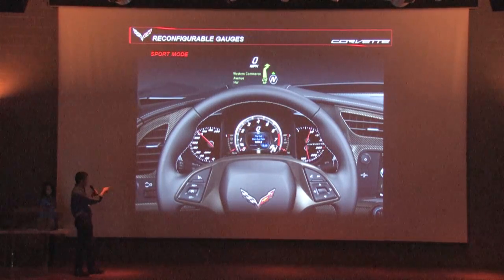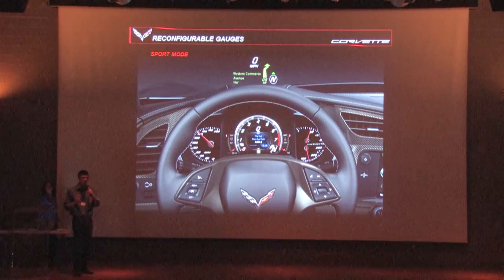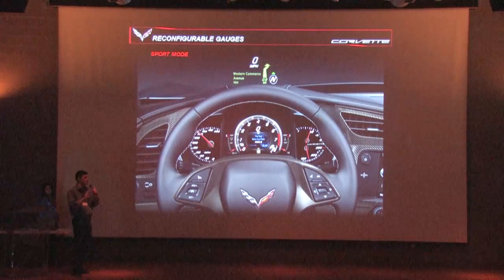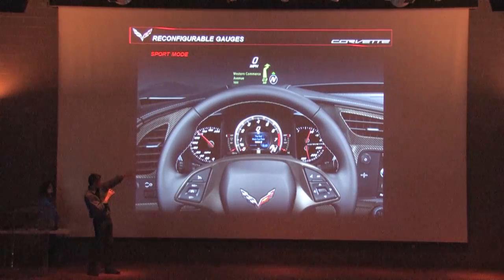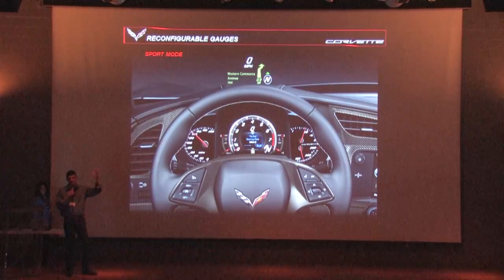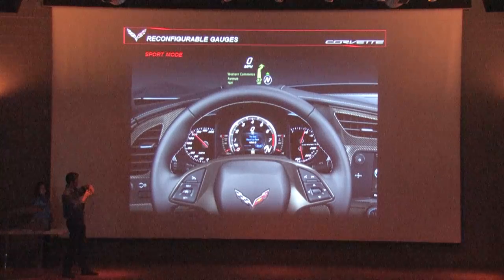Now this is the sport mode. So this is really the pure sports car mode. So big, serious, simple tack right in the center, right in front of you. But you still get the reconfigurable elements. So those small gauges on either side of that tack, we call those pocket gauges. Those are reconfigurable. You can have them show temperatures and various other pieces of information.